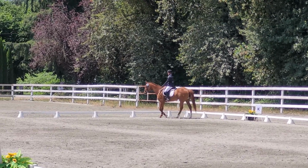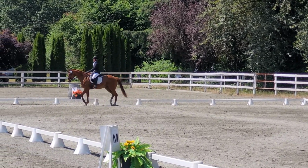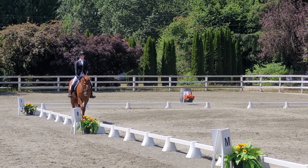that's okay. At A, we do a working trot. She gave us a 6.5, even though we were super accurate, I thought, but she said we needed more prep, which, sure, that's fine. And then B, circle left 20 meters.